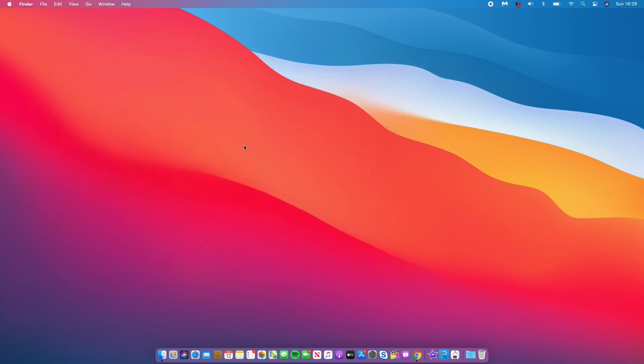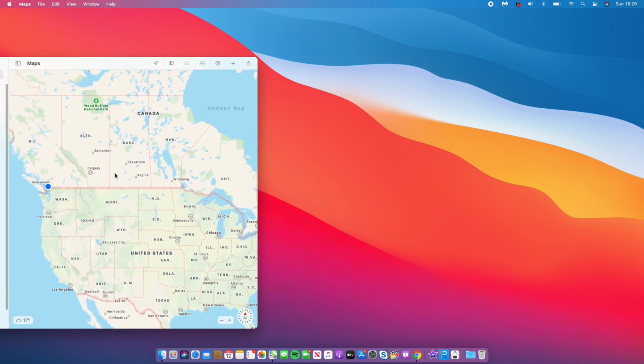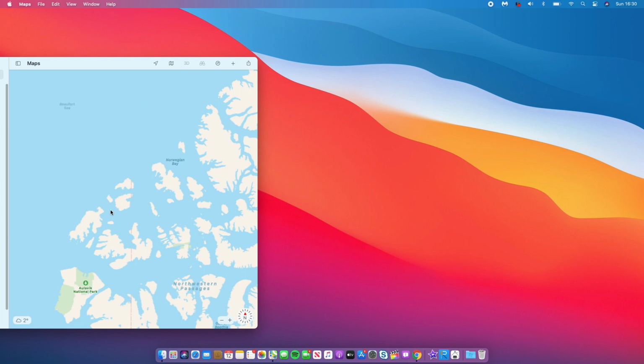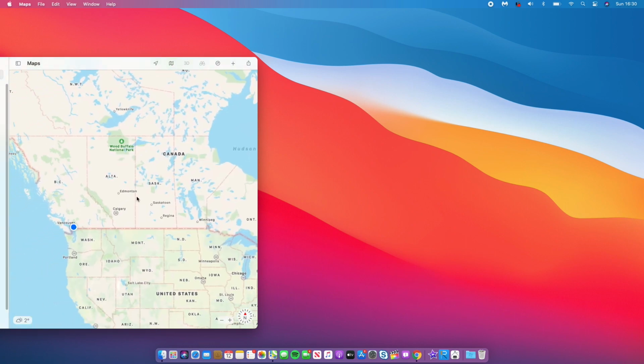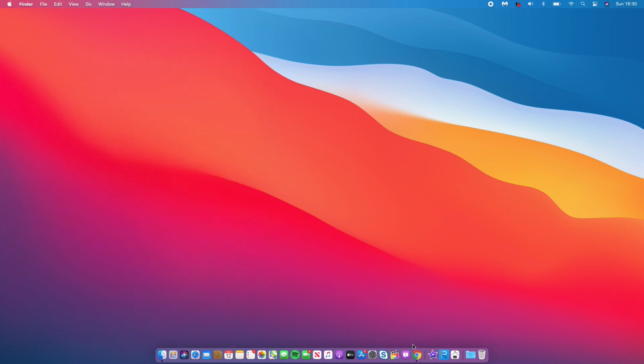And when it comes to Maps, which is the new updated Maps, I noticed that if you are using these maps, it sort of gets stuck and becomes glitchy from time to time. And also not many cities have the street view mode, so just keep that in mind and keep an eye on your maps. And also the last thing that I noticed that has a few bugs is Chrome.